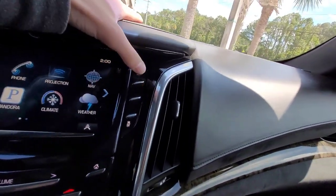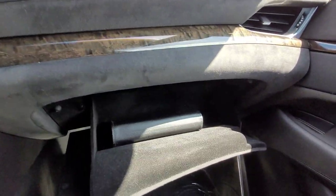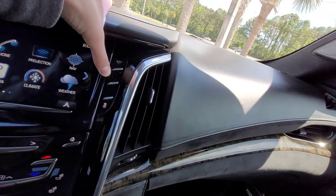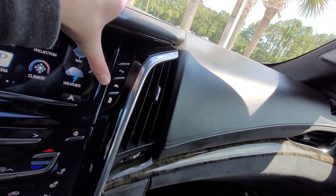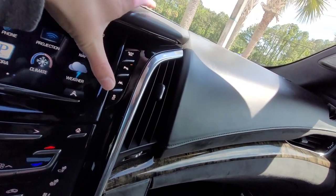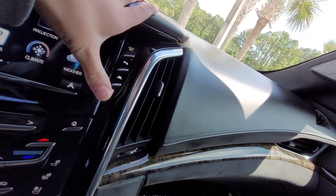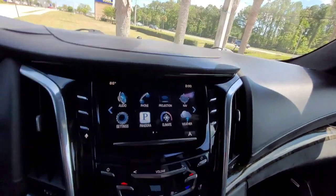On the other side of the screen, this is your glove box opener. Your parking sensors, your lane departure or lane keep assist sensors, and your traction control. By pressing all these, you can turn them all off.